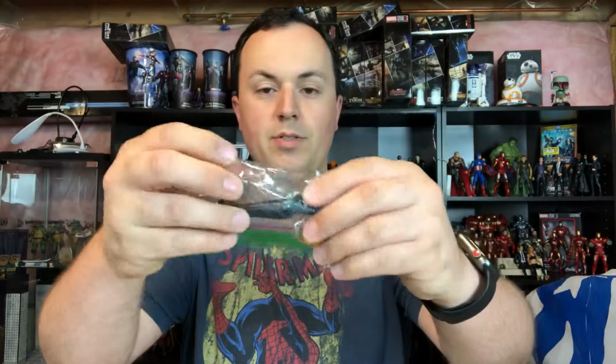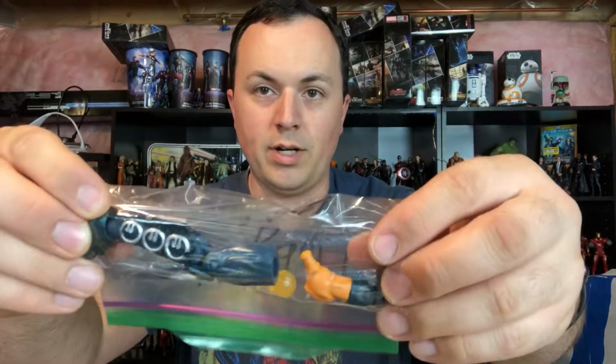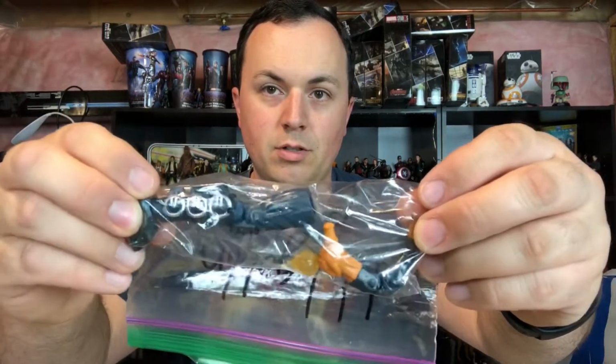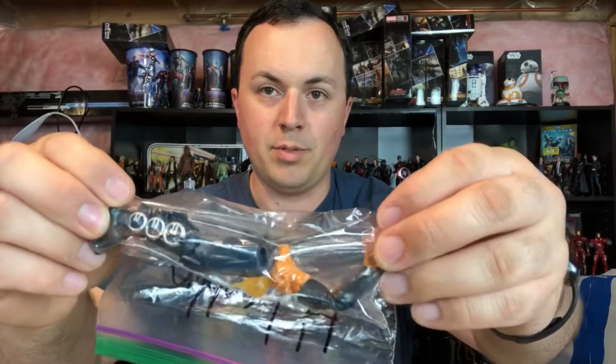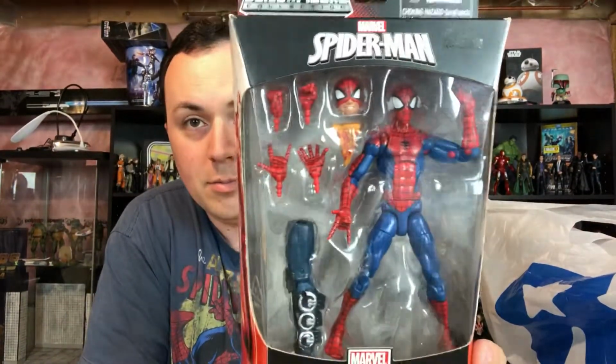And then the last 2 items from the trade, if you recognize these pieces, I think that gives you a hint of what I'm about to show you. This is from the Hobgoblin Build-A-Figure. We've got the leg, the pumpkin bomb, and one of the arms. Because in this trade, I got none other than Pizza Spidey. Yes, this is Pizza Spidey, the Pizza Spidey.